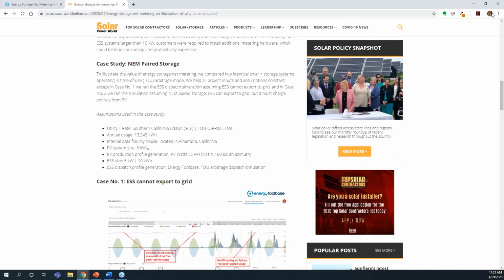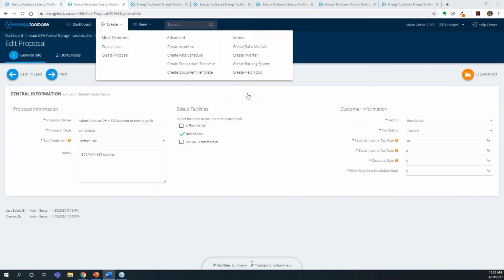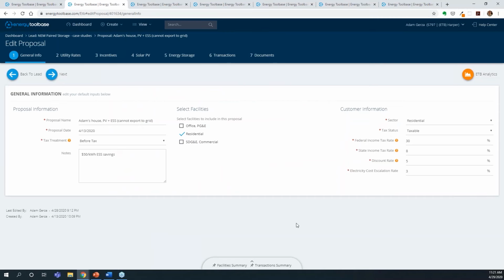All right, let me jump into my case studies. I've got a few set up already. Again, we're going to start with a run on my house. Before I dive into this, what we're really comparing for all three of these case studies is what the economics and savings of storage is without being able to export to grid.